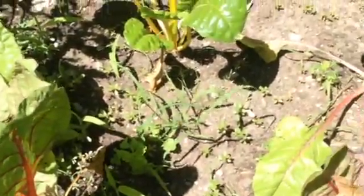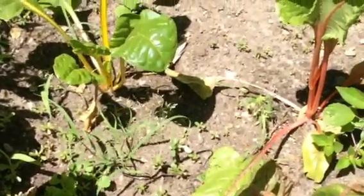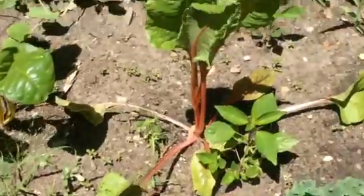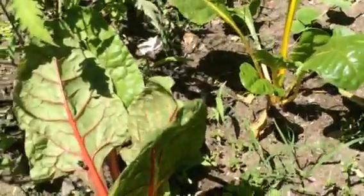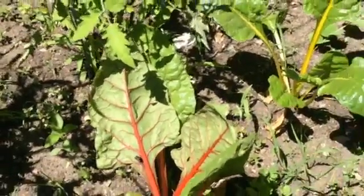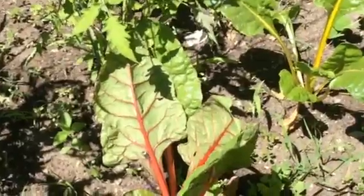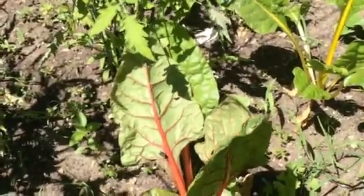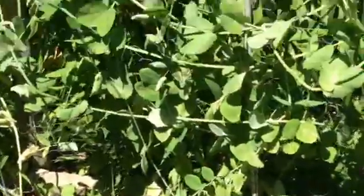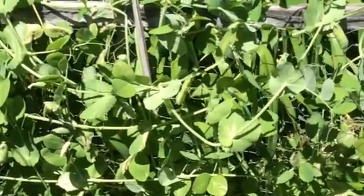Next to that, we have Swiss chard. I have rainbow Swiss chard here. Delicious in salads, delicious quick boiled just for a few minutes. You can see all the different colors. Swiss chard is loaded with minerals, including minerals that a lot of us are deficient in, including magnesium, iron and calcium.